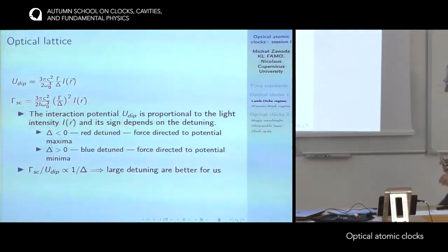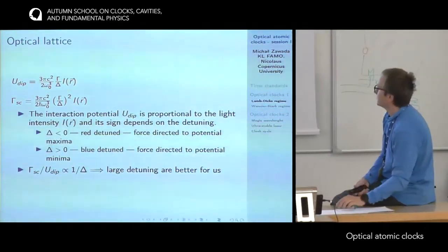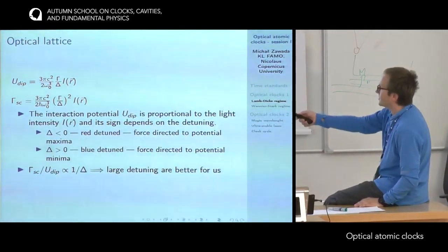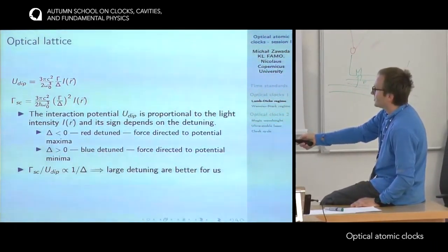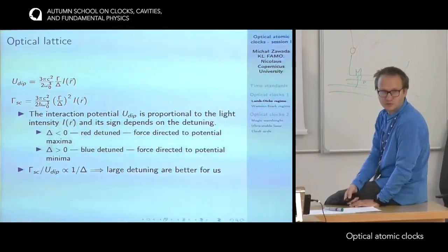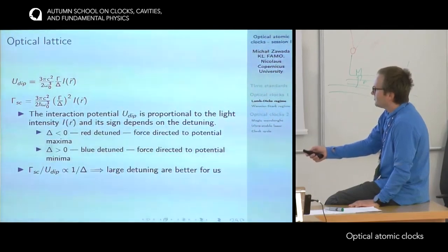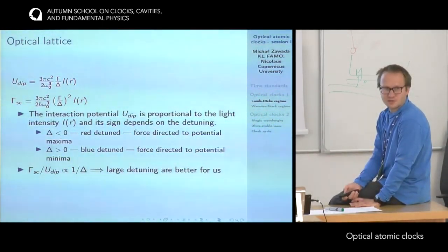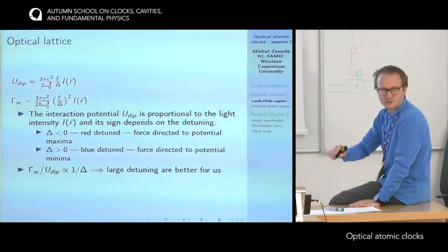Oh, and also the second thing that we can learn from these two simple equations is that since the scattering depends on the square of the detuning, it's better to have large detuning and high power of laser, because then the scattering gets lower and lower.